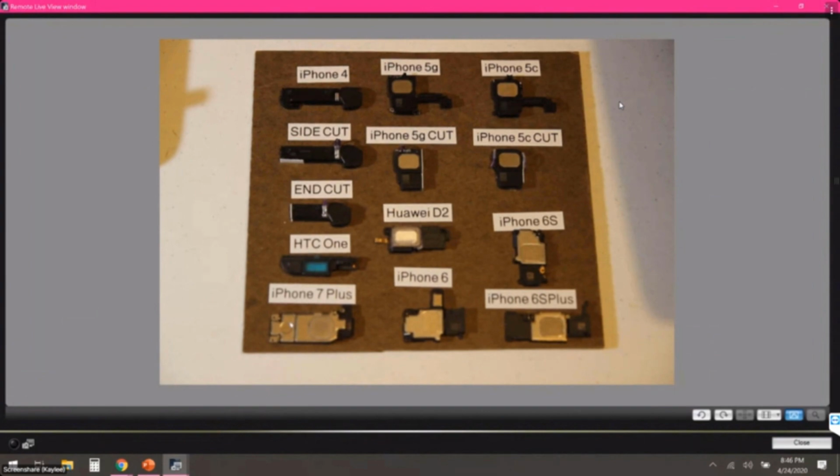Perfect. Okay. What you can see here, and I meant to show this earlier, is a cutout board of all the different speaker options that we have. As you can see, the iPhone 4 is the common, ubiquitous one, and then there are the iPhone 5s you saw, the different variants of 5. And then also the different cut orientations you can do with it. Like I said, generally I try not to cut more than half of the overall length. Anything beyond that, you can hear the difference, but for the most part, you really don't hear too much of a difference as long as you stay within half of the overall length.